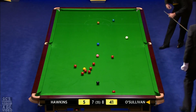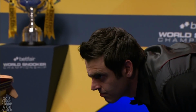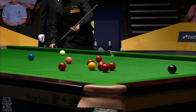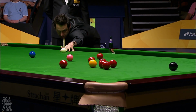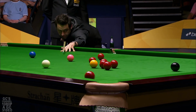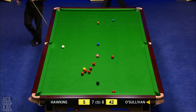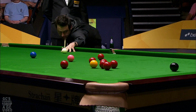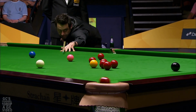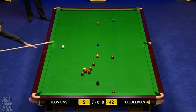Another 30. One has just slightly got away. Is he on this red? It's very close. 31. Oh, great shot. Excellent shot, but again, short of pace on the blue. Going to need another good shot here to get back on one of these loose reds.